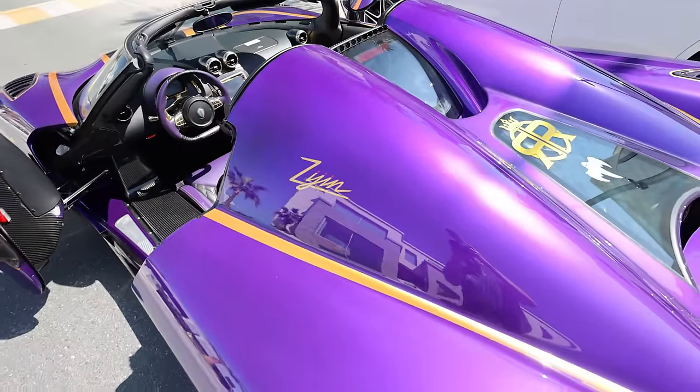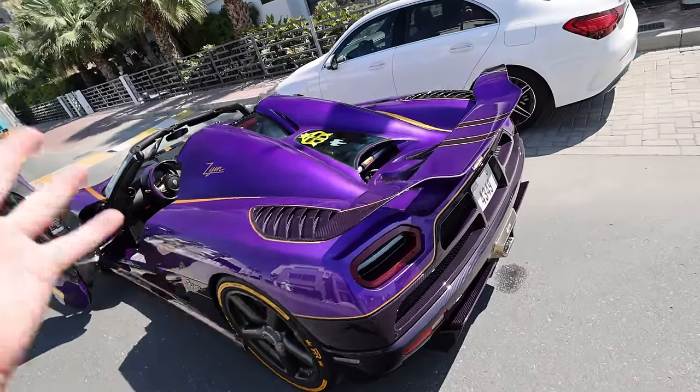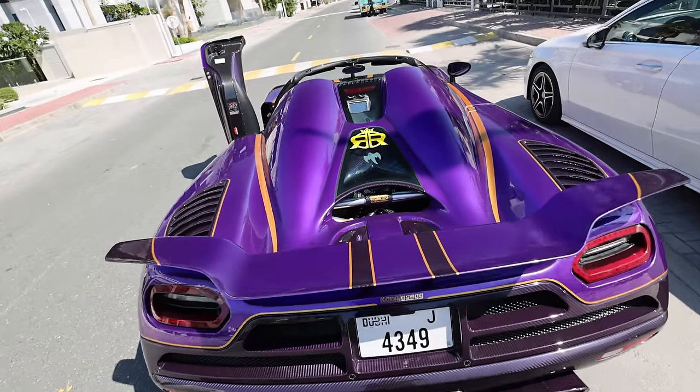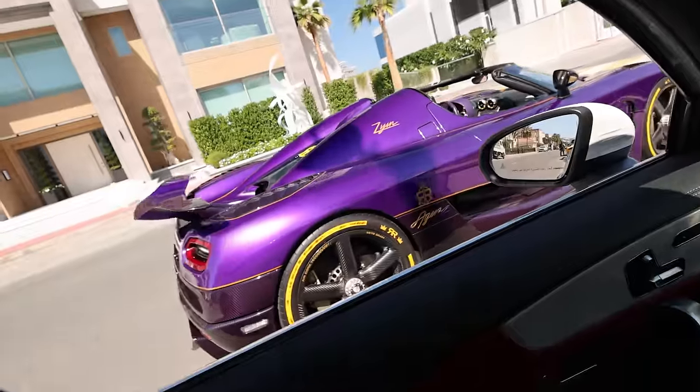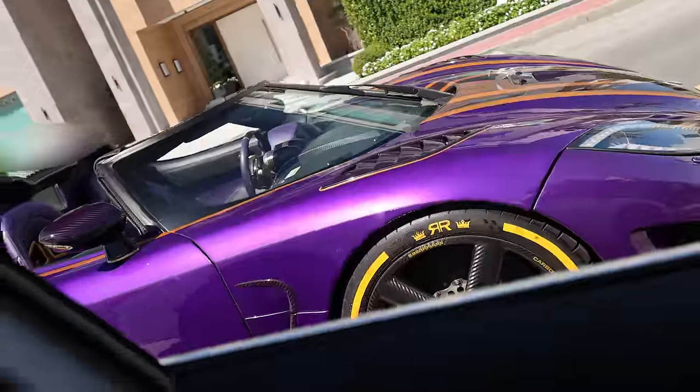The Koenigsegg Zijin. There's a mountain in China called Zijin, which means purple and gold. And that's where the spec of this car comes from. Absolutely unbelievable. Well, you hate to see her go, but goodness gracious, what an opportunity. Massive shout out to the owner of the Agera R Zijin. I can't stop looking at her in the rearview mirror.